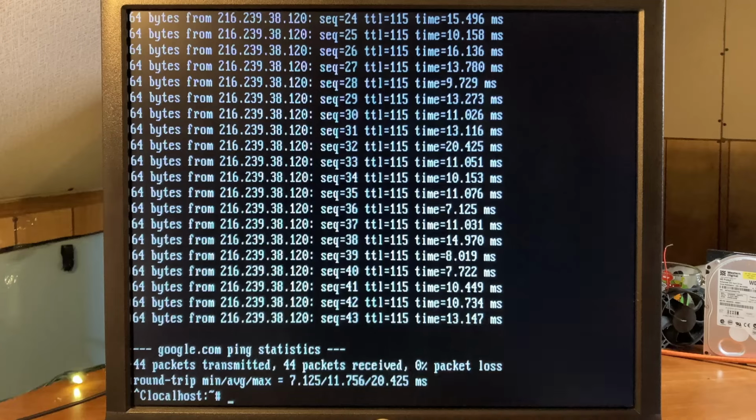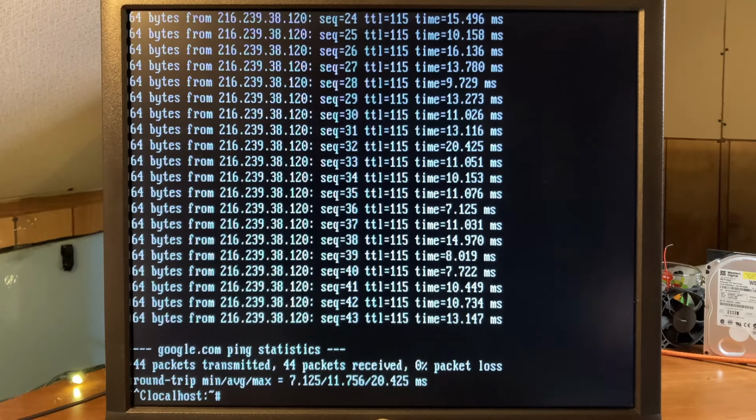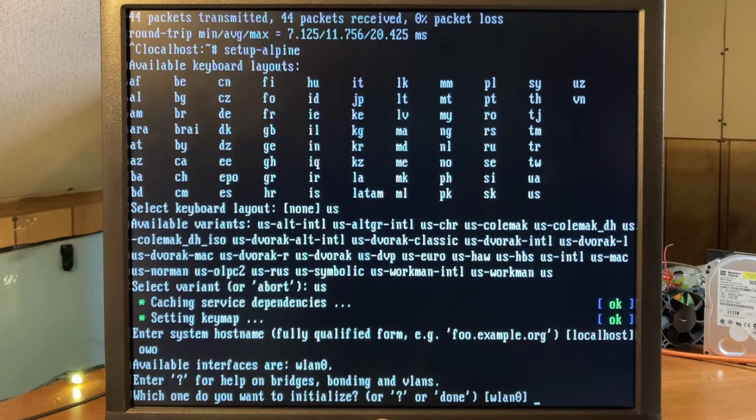Just so you know, I'm not committing any fuckery right now. I guess I just had to take my word for it, but these are my only 2 PCI Ethernet adapters, and neither of them appear to work, so... anyways, this is so cursed. Available network interfaces are wlan0. Which one would you like to initialize? wlan0.